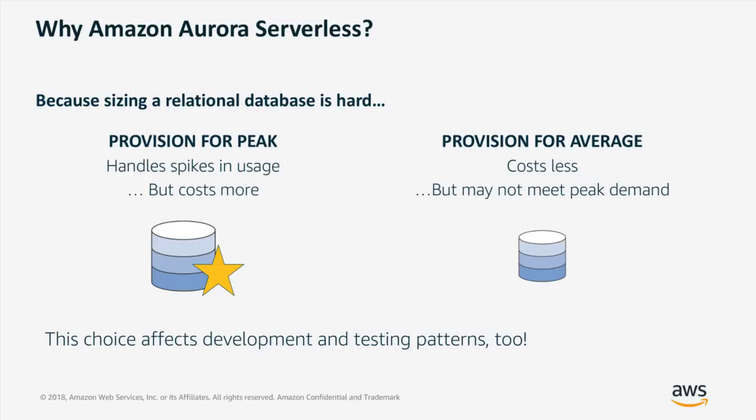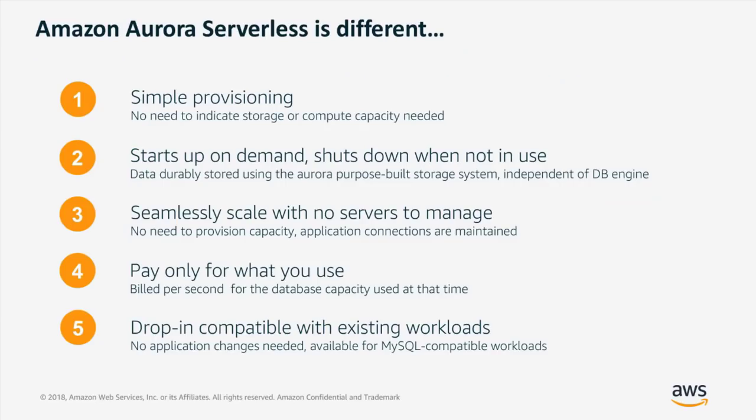Aurora Serverless is different. You can create a database cluster without having to specify or commit to a specific amount of storage or compute capacity. The database engine starts up on demand when you start using it and shuts down when it's not in use. It also scales seamlessly to match the load sent to your database engine at any given time without disrupting client application connections. You pay for the capacity you use at the granularity of each second, and you don't pay when the database is inactive. Aurora Serverless is currently available for MySQL 5.6 compatible versions of Aurora.